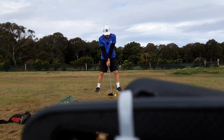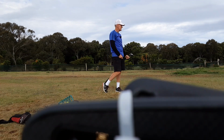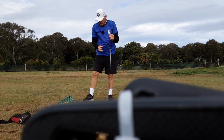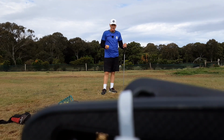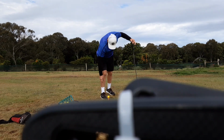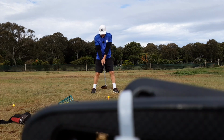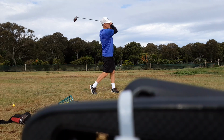Come on, big shift, shift, drive. Now really guys, when you get the drive right, the drive clearly is the thing that starts the arms down. The drive starts the arms down. So you've got to get that drive going as the first motion or action or process in the downswing. Come on, elbows down, shift, drive.